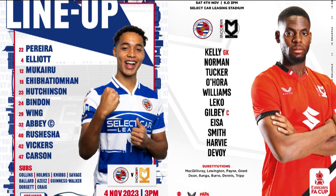So Reading 1-0 up, and to be honest, they haven't had too many scares, have they? They've looked the better of the two teams, I think it's fair to say. Yeah, MK Dons have had a bit of possession. They haven't been bad, just haven't really created that one chance to get the equaliser. Couple of efforts from Gilby, but comfortable saves. It's definitely not been a thriller so far. It's been pretty much Reading in control.